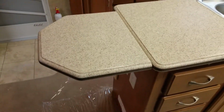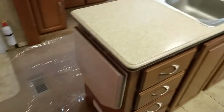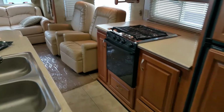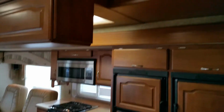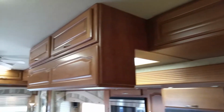Let me show you really quick how that works. Here you can see how that actually drops down like that. Same with that side over there. You drop it down, so you get some extra counter. Lots of good counter space. Something that I really want to emphasize about this trailer particularly is all the storage space all the way throughout.